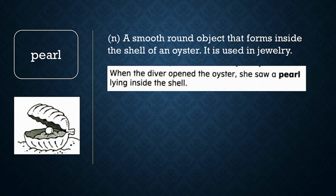Now, let's review word meaning. Choose A or B. Pearls are shaped like A, cubes, or B, balls. If you said B, you're right. Pearls are smooth, round objects that are found inside oysters.